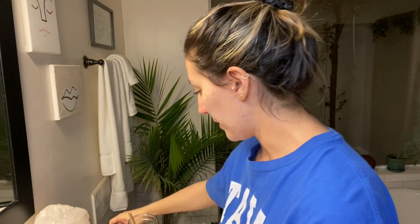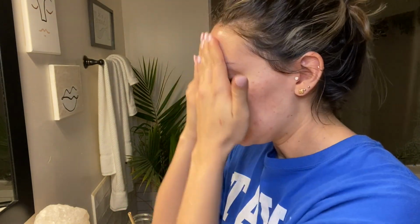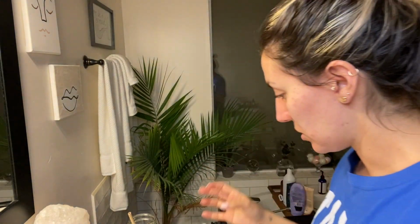Moisturizer. So I use about 2 packs. One thing I will say about this skincare is it has really gotten rid of a lot of little texture, little bumps. It hasn't gotten rid of the major big pimples that I've gotten, but it has really smoothed out my skin and it feels really moisturized and soft. So that is it for day 3. We will see you tomorrow.